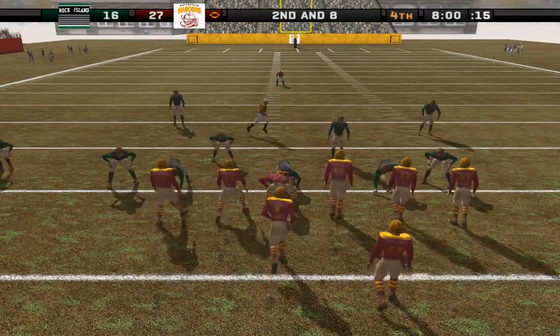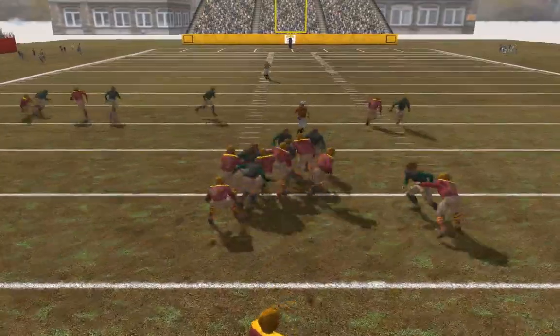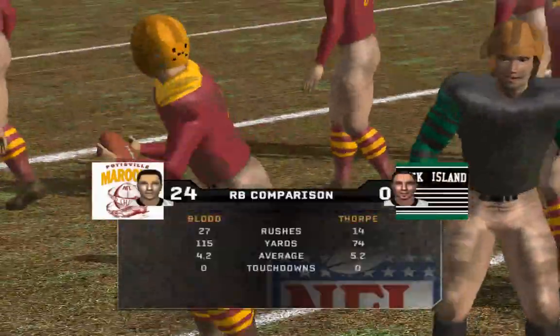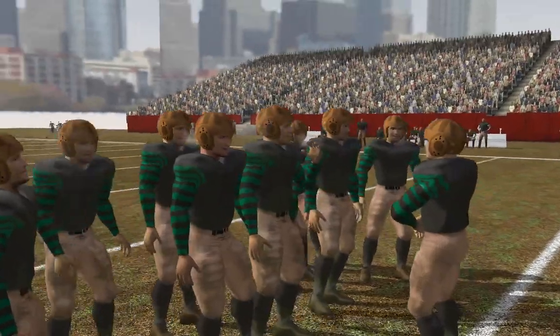Second and 8. Ball on the 34-yard line. Hands it off to the back. Keeps his feet. Thorpe comes up to make the play at the 38-yard line, number 24. Picks up a couple on the delayed handoff.